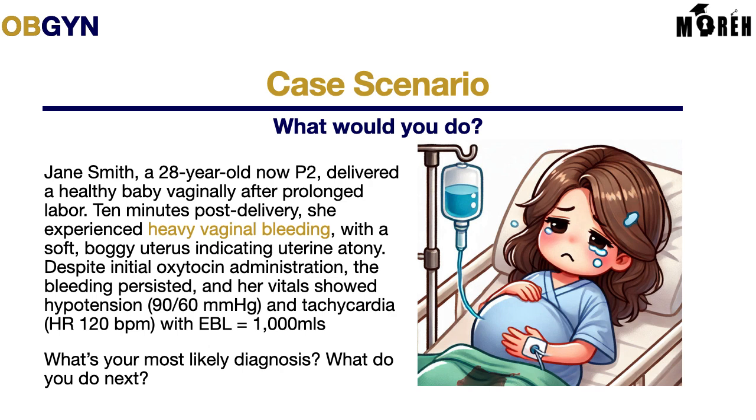Okay, the uterus is boggy and it is soft, which is indicative of uterine atony. You've administered oxytocin, nothing is working. There's still persistent bleeding. Then you check the vitals, the BP is 90/60, and the patient is tachycardic. What's your most likely diagnosis and what do you do next?